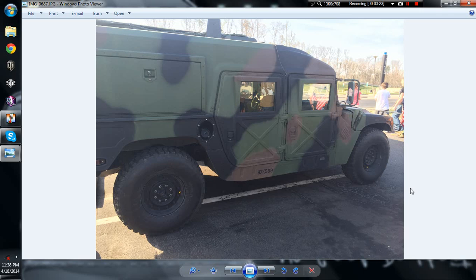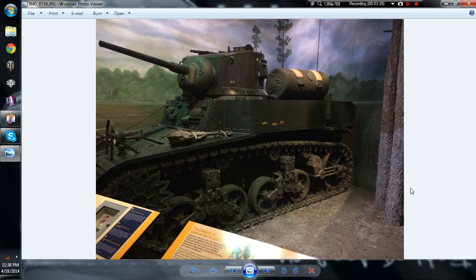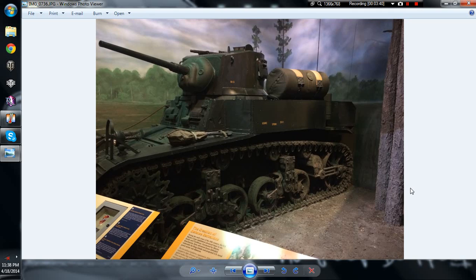A Humvee right here. This was another one of my favorites that was in this exhibit. So then another angle from the Unimog. And that's the museum we were at.